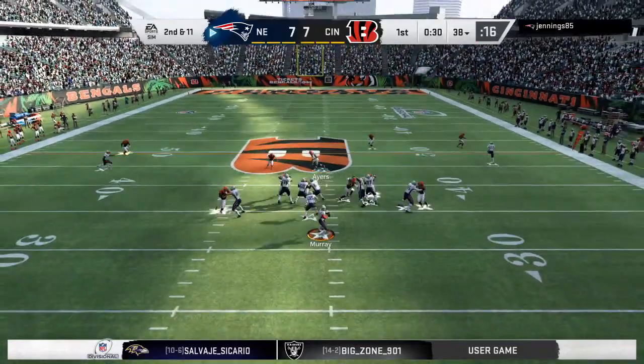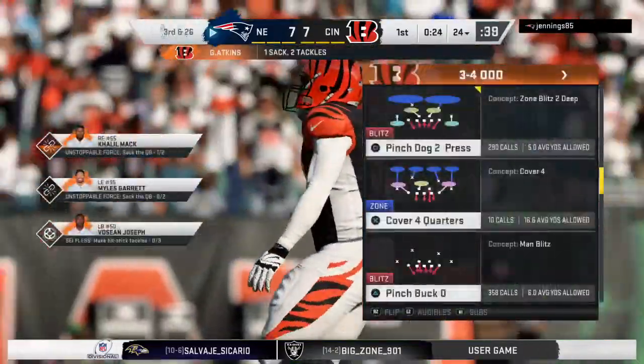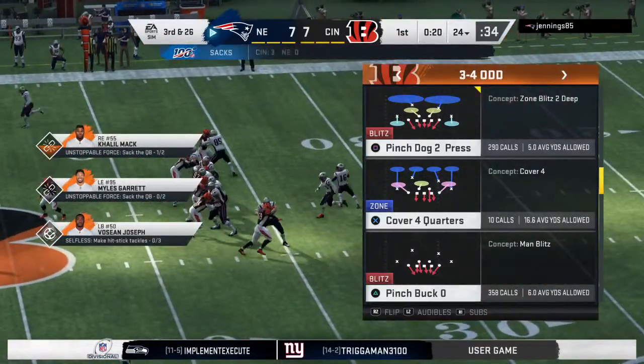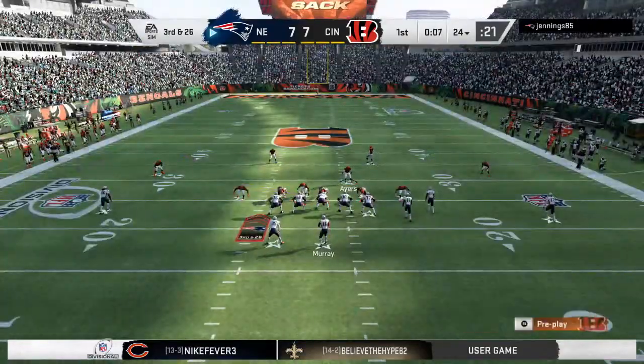Now Murray throwing on 2nd down. And a big loss here as he's taken down. Geno Atkins able to get in there and run him down for what's going to be a loss of 15 yards all told. Need something from deep in the bag of tricks here after first and second down went backwards.